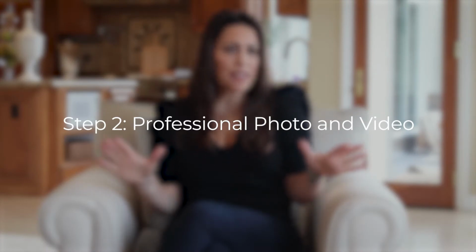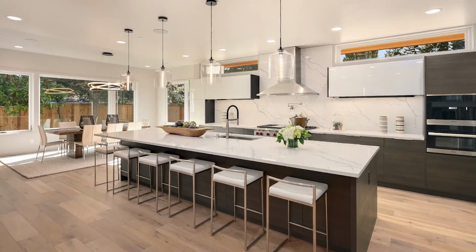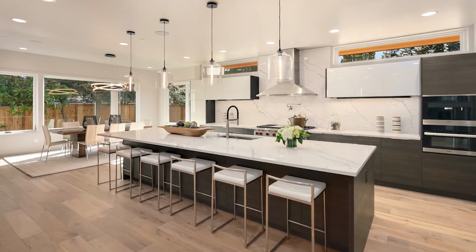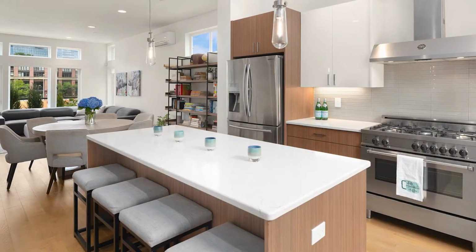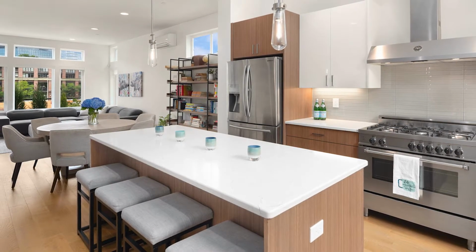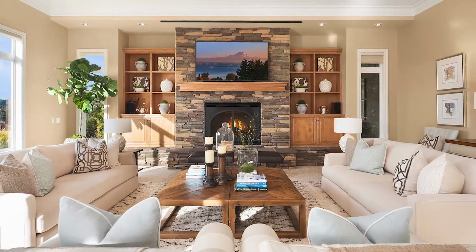All right, so we've got the home staged. It's looking amazing. Now what? A full service broker is going to bring a trusted resource into your home, the photographer. Probably one of the most important people that we're going to work with during this transaction is your photographer, and we bring in a great team to take really amazing pictures, especially right now in this time of COVID.